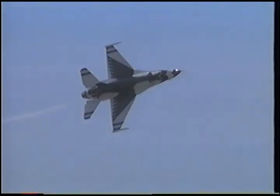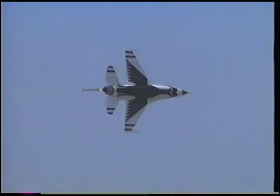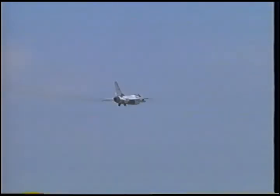A nice knife edge pass. You don't normally think about airplanes flying on your side, but a good shot of the Thunderbird on the bottom of number 6 as he goes down the show line. And back up into that beautiful sky at Dayton, Ohio. A little aileron roll to punctuate the maneuver. Yeah, it makes it a little more fun than just going straight and level.